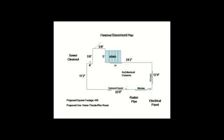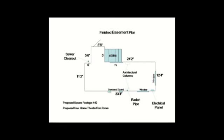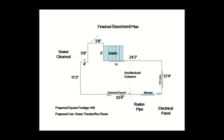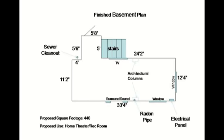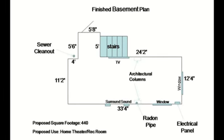You can also see on the north side of our drawing here the proposed door that we're going to install. This basically is going to close off the finished space from the storage area and the mechanical room. You can see also the note on our plan for the proposed square footage of 440 square feet. Our plan here is to keep our budget right at about $8 a square foot.